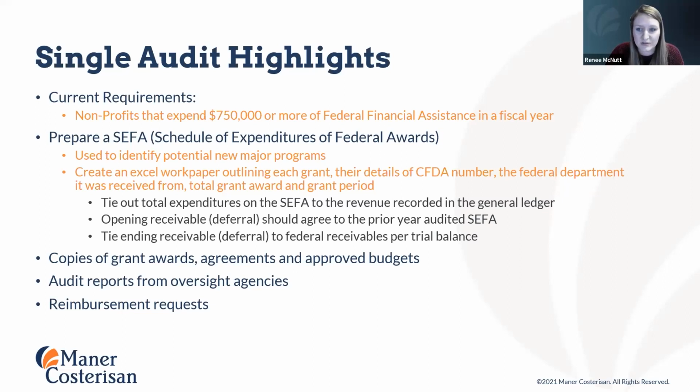Make sure to tie out the total expenditures on the SEFA to the revenue recorded in the general ledger. Expenses should equal revenue, making net income $0. Your opening receivable or deferral should agree to the prior year audited SEFA, and you should be able to tie back ending receivable or deferral to federal receivables per the trial balance.